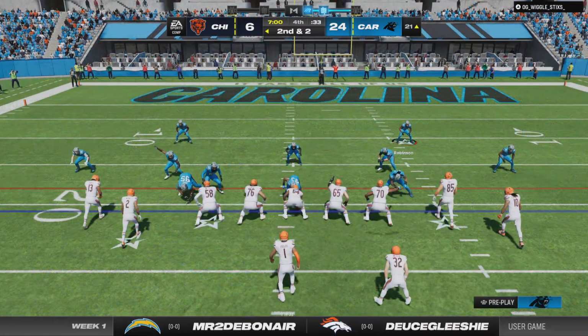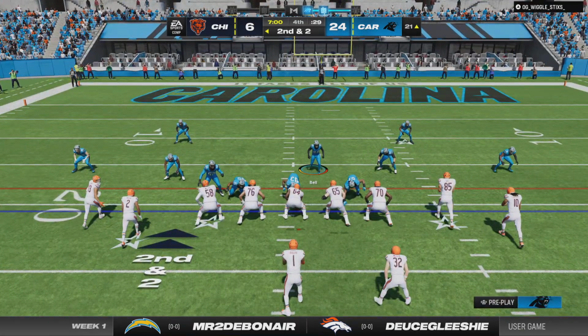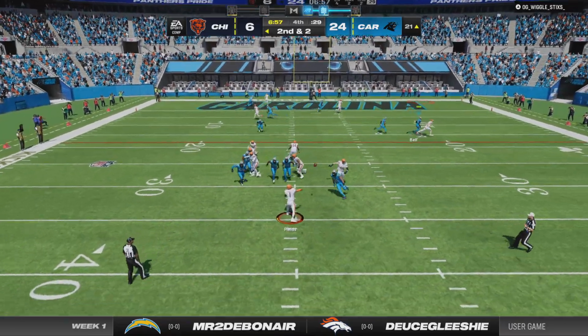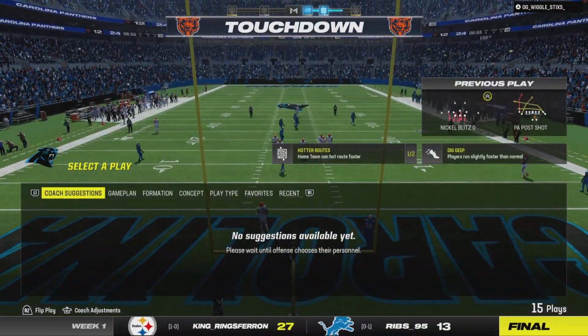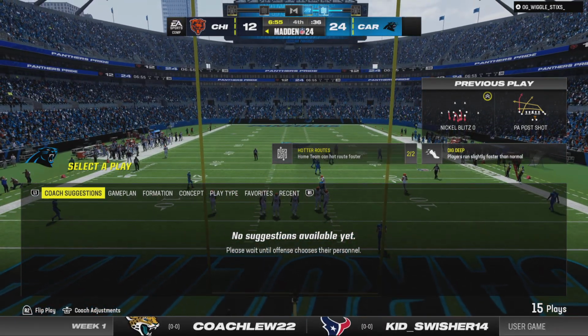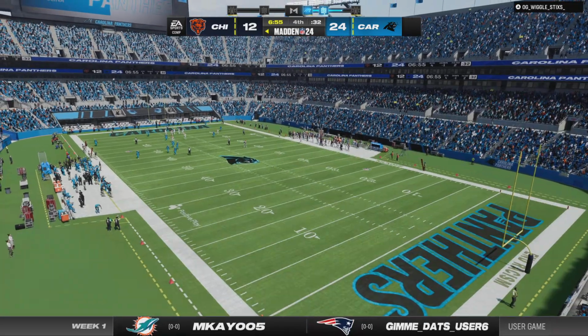Don't jump. Ready? From the 21, here's 2nd down and 2. Off play action, Fields. That's to Moore, he's got it. Touchdown Bears. From 21 yards away. And the Bears have got it back to a 2-score game here in the 4th.